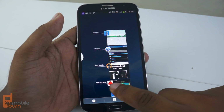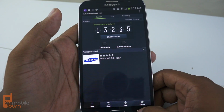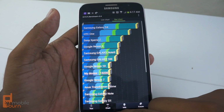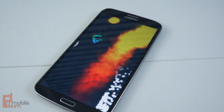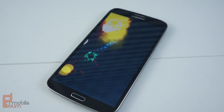In terms of performance, it's no world beater. When you run benchmarks on it, you can see that it's pretty much behind last year's Galaxy Note 2. It's running a 1.7 gigahertz dual-core processor. Now, I know that's going to disappoint some people, but in terms of actual real-world usage, it's not that bad.